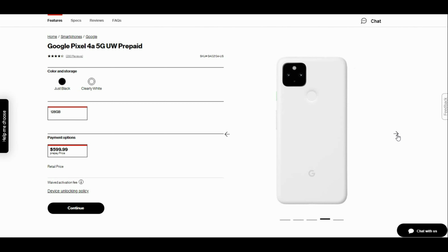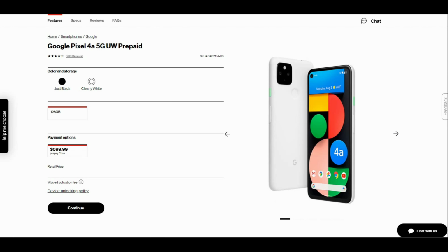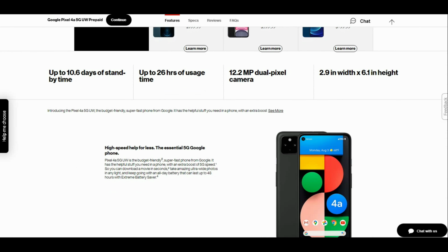On the back end of the Pixel 4a 5G you get 3 cameras plus a camera for us and the fingerprint sensor and the little logo on the back. There's the left side of the phone. You also have a SIM card slot on the left. There is no SD card support on the Pixel devices, so keep that in mind. So yeah, the Pixel 4a 5G has 10.6 days of standby time, 0.6 hours of usage time, 12.2 megapixel dual pixel camera, 2.9 inches in width, 6.1 inches in height.